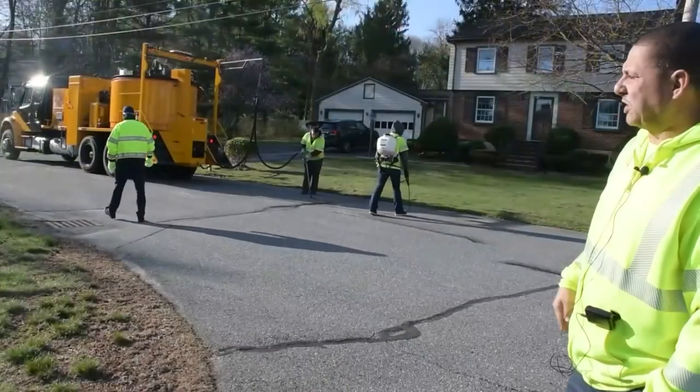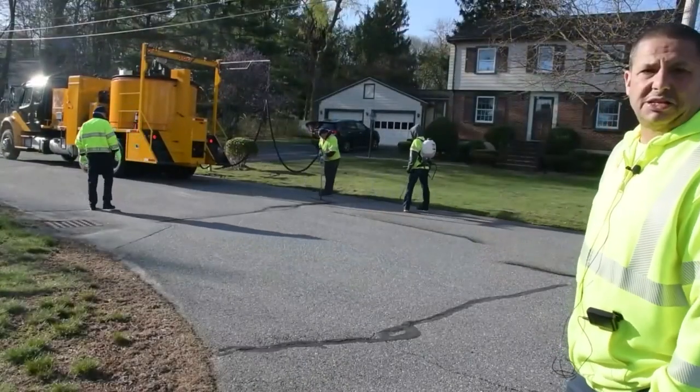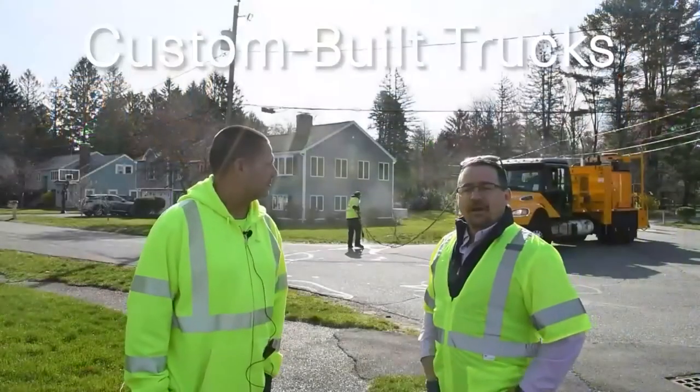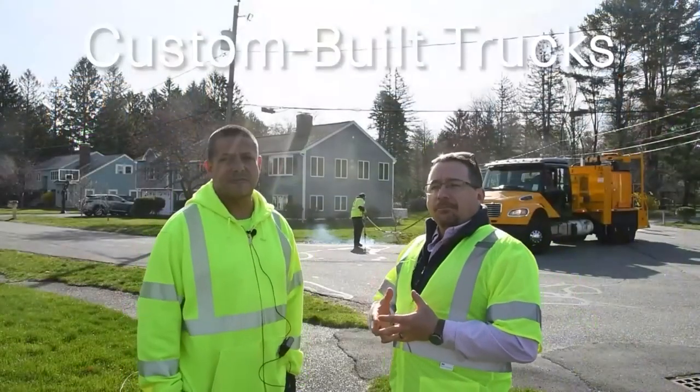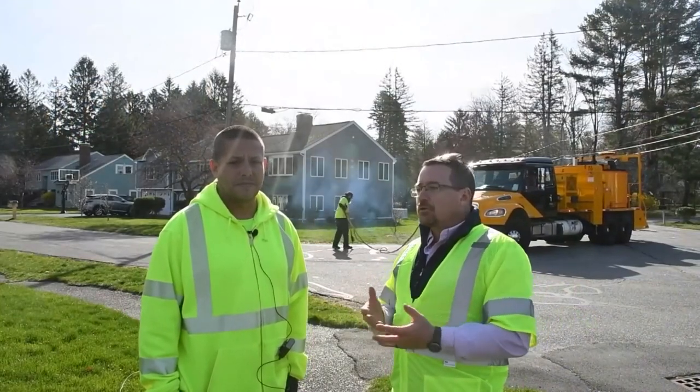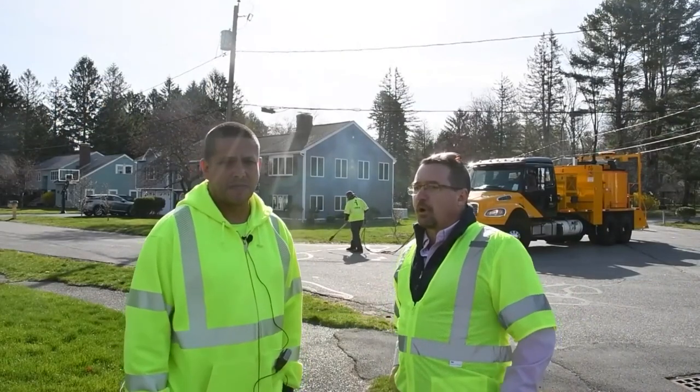And we also have traffic control watching traffic to make sure no one drives over it, to keep traffic off the material. All right, Jay, we previously mentioned a tow-behind kettle operation versus the Indus crack seal truck. Talk to us a little bit about the differences between those two operations.